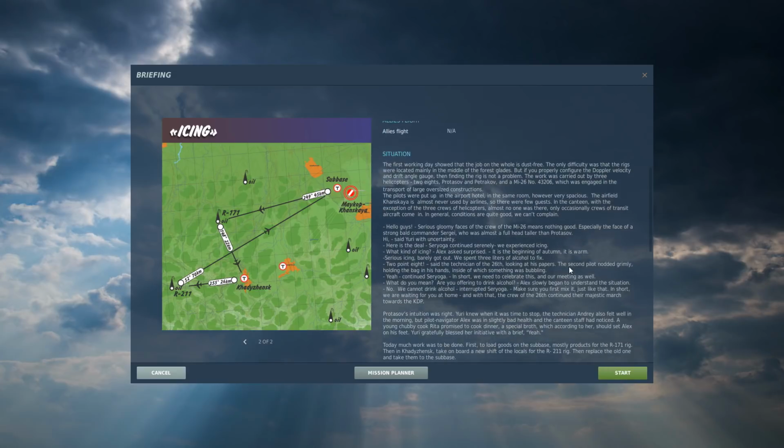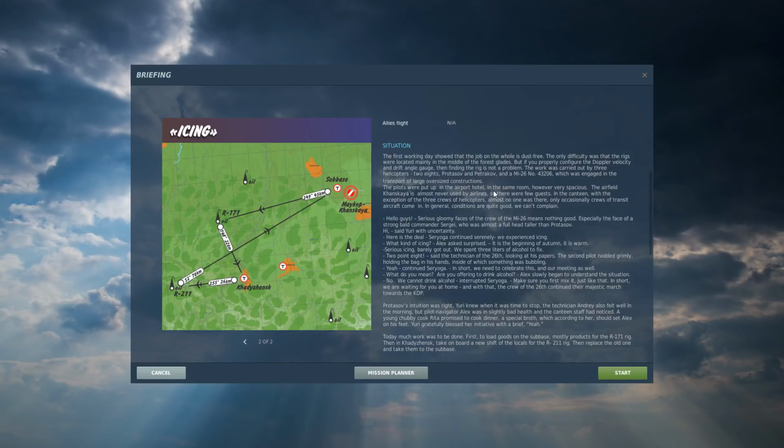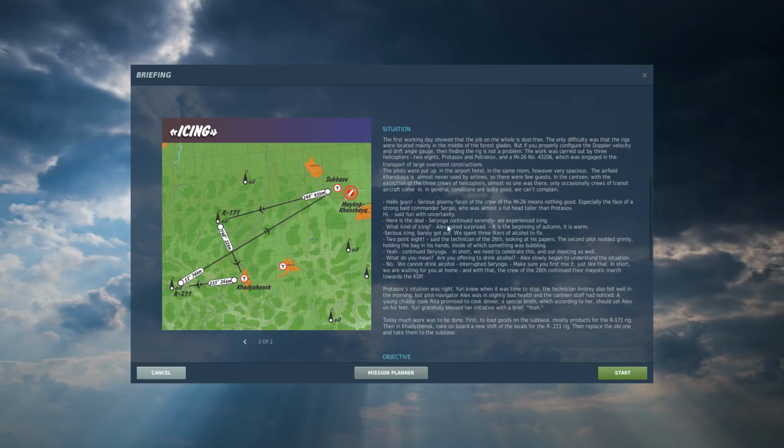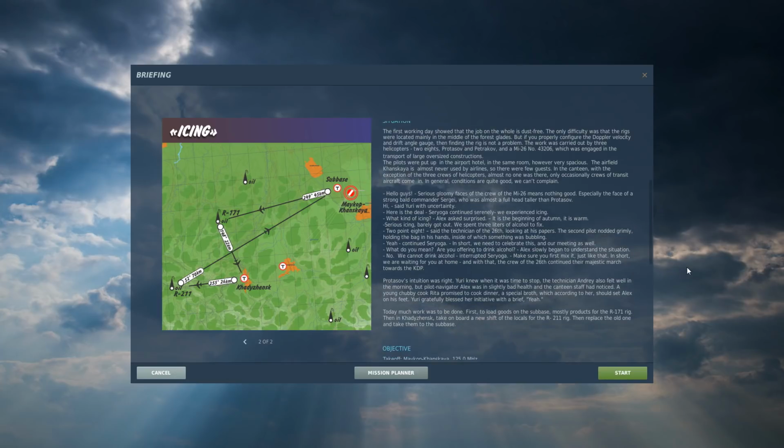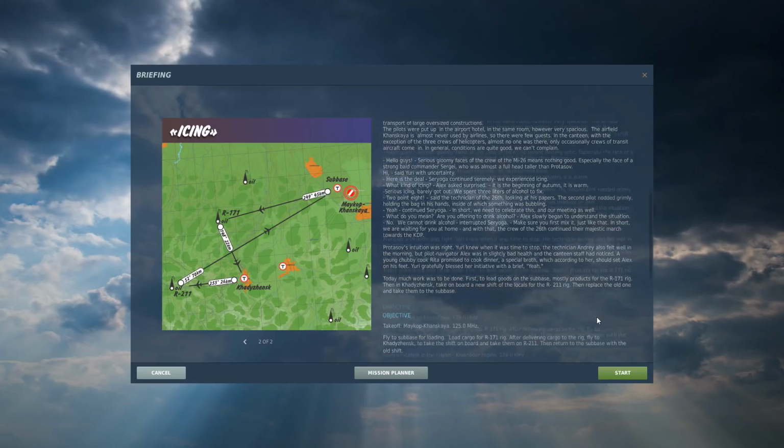I've read the blurb here. The Millmeat 26, who's part of the three helicopters assisting this operation, experienced some icing on their last flight, and one of the crew members wasn't well. I'll leave that there. You can pause it and read through that if you want to. It is quite an interesting little read.